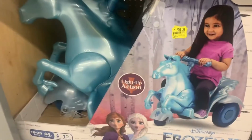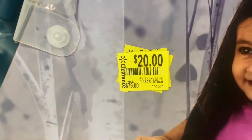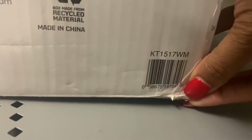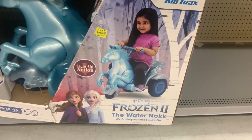Let's see what else. Here I see this Frozen light up action riding toy. It was originally $79. It is just $20 now. Wow. I should have the barcode for that. Very good quality. Let me see if I can find another one for you. That's a little bit better. Sorry. Hope you can see that. Let's scan for you. So let me back up and give you a better picture of that. It was $79, just $20 now.